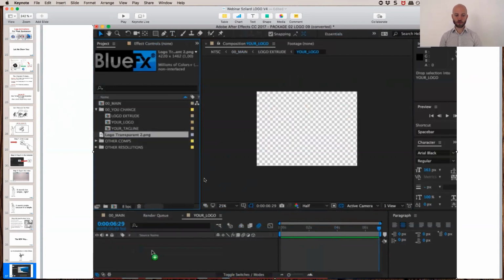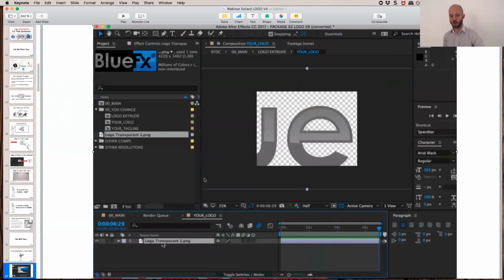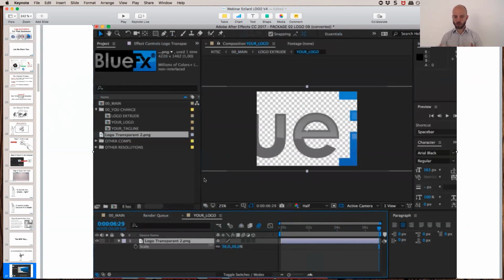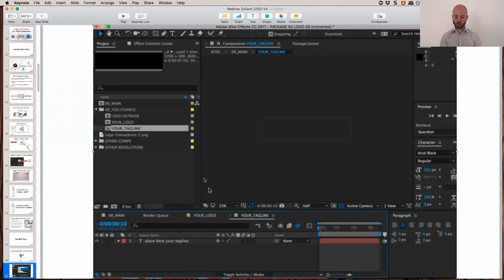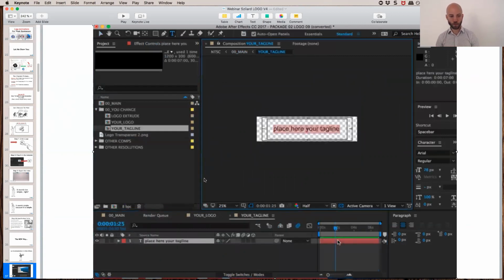We don't need the old logo, and we drag in the new logo. Okay, now we're gonna scale down the new logo. We scale it down so it fits in the box. Again, it's just like working in PowerPoint or in Paint. That's simple.